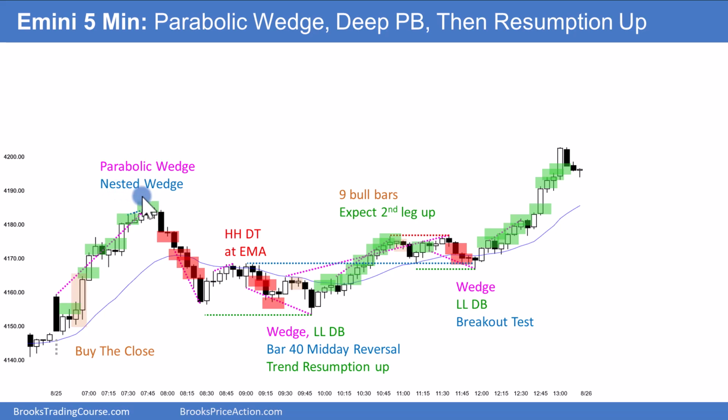As you can see, it was nested, so the third leg had 3 pushes. First push, pullback, second push, pullback, third push. And that's common where you get a wedge top. You can say 1, 2, 3, or 1, 2, 3, and then you get a smaller nested pattern, 1, 2, 3.